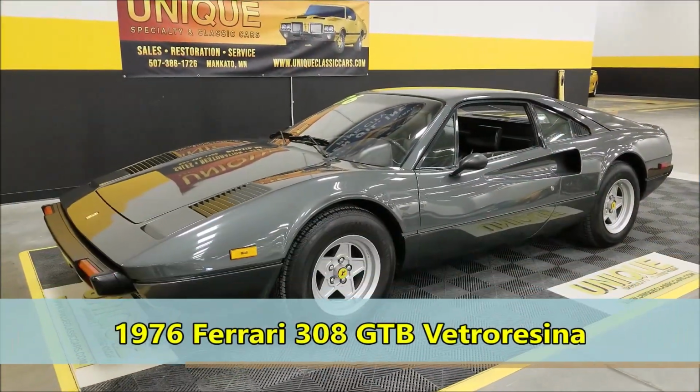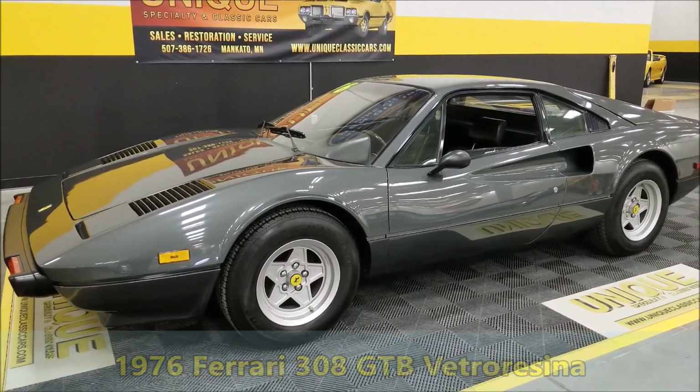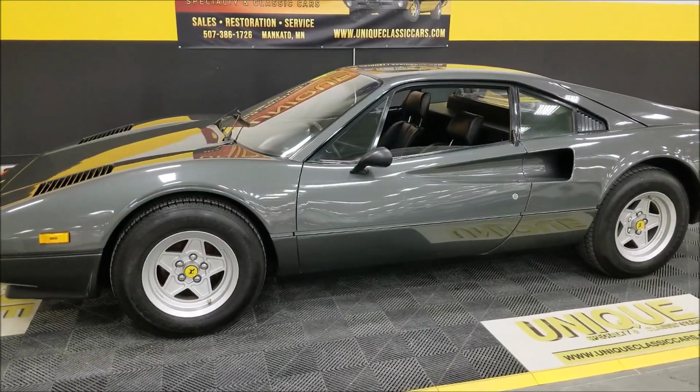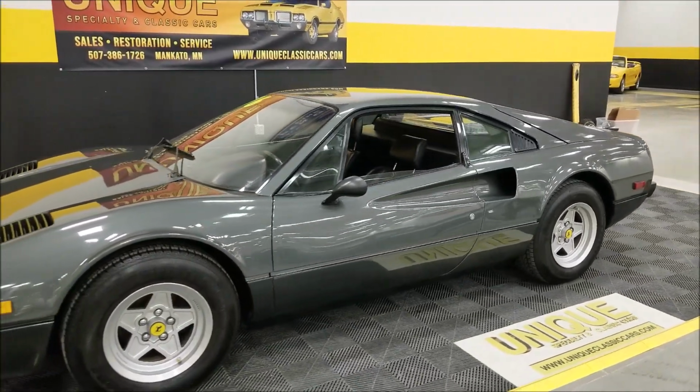Here's a 1976 Ferrari 308 GTB, Vetroresina. I gotta apologize a little bit too. They're doing a little construction in our back shop and it's gonna have a little bit of background noise, but I want to get this video done so we can get it online. So very, very nice looking Ferrari.